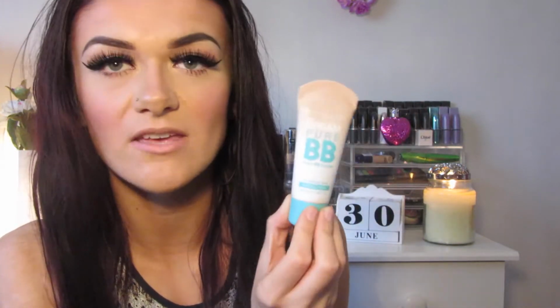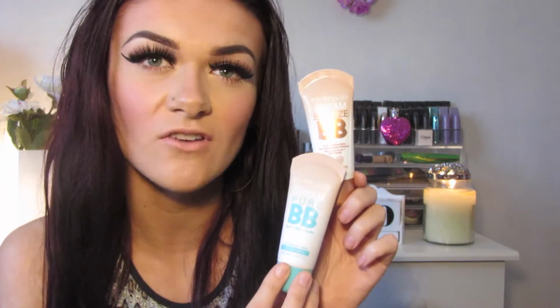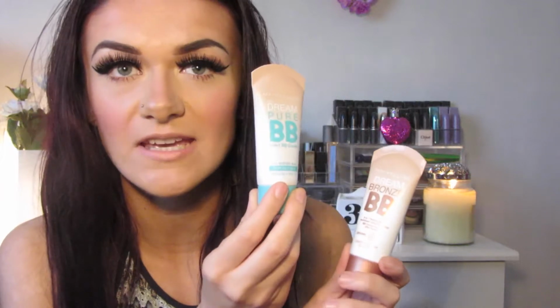I just thought they'd look really clogged up on my skin, but recently I've discovered these two, and these are by Maybelline. The first one is the new Dream Pure BB 8-in-1 BB cream, and this is for oily skin. And then the second one is the Dream Bronze BB, and these both actually contain SPF. This one has an SPF of 25 and this one has an SPF of 15, so this has what you'd basically get in a foundation anyway.